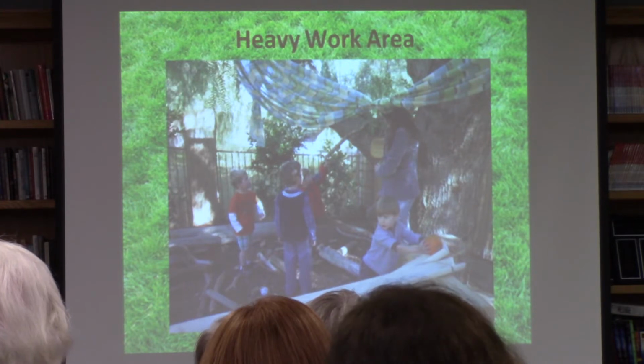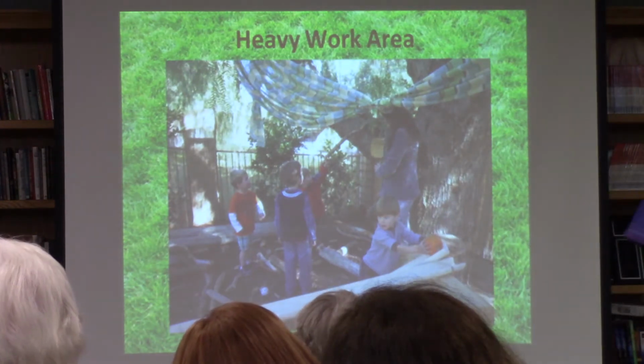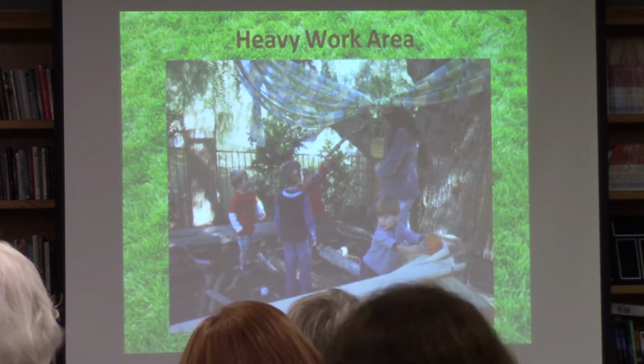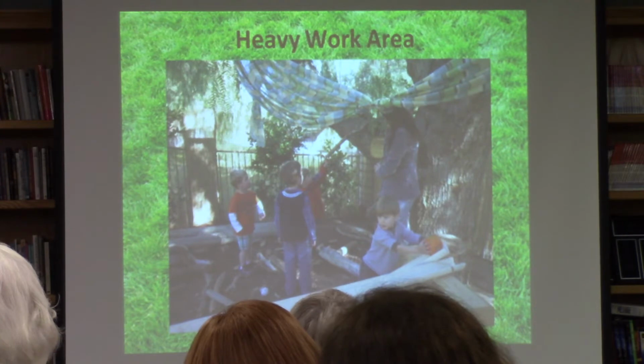So although play is huge and it's a big part of who we are, there's a lot going on behind the scenes, and there's an intention to every single thing that we do. This is called a heavy work area. So in the fall, I try to fill it with pumpkins. We try to use things that have meaning to children. So they're seeing pumpkins in their world in the fall. They're everywhere. So I fill it with pumpkins. In Christmas time, I usually fill it with pine cones and different pieces of fir tree and things like that.